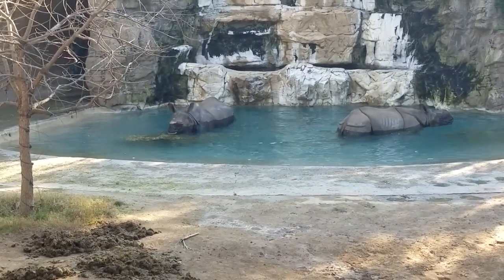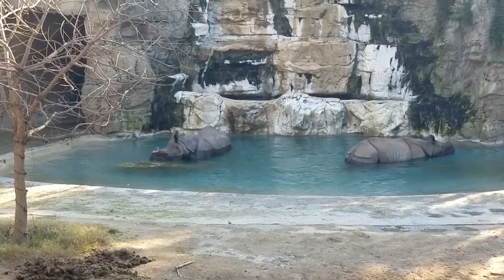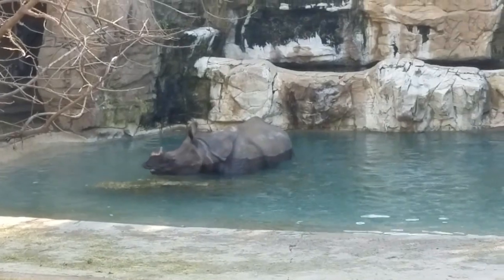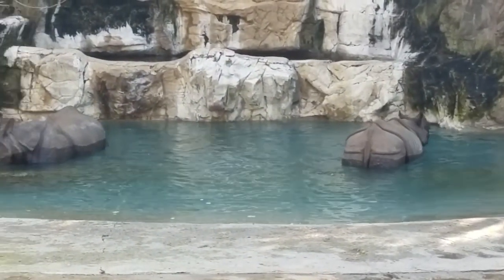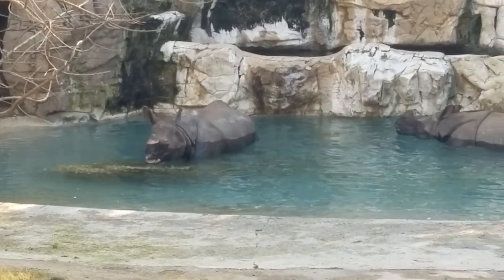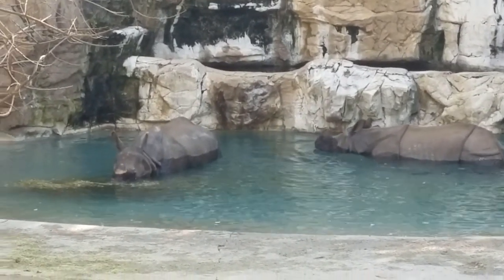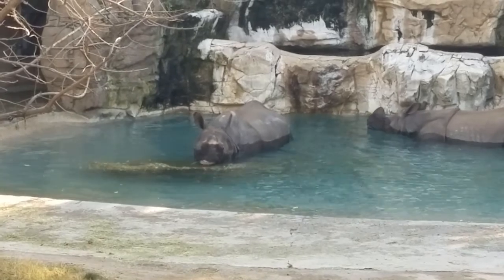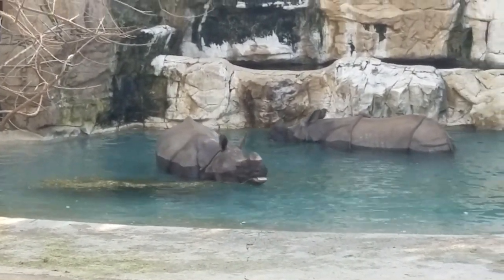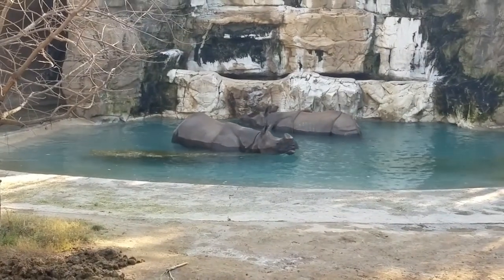Oh, he's going toward it. What you have for us? Look at that. That's so nasty. They're animals. What are you gonna do? Oh, he's eating it. Oh my god. He's actually eating the poop. Oh god, that's gross. That is just gross.